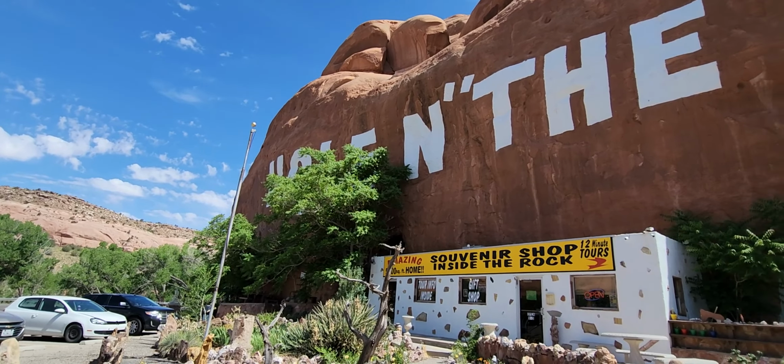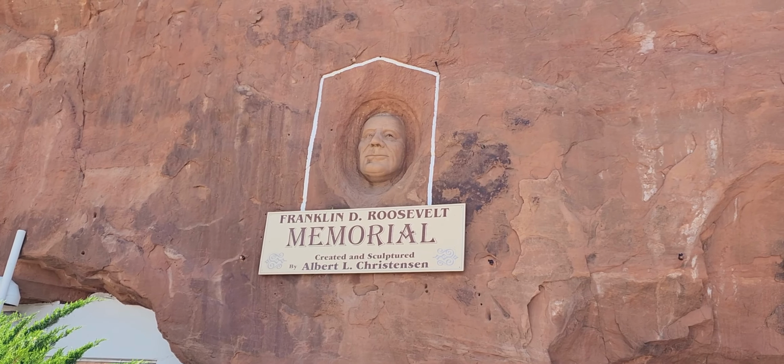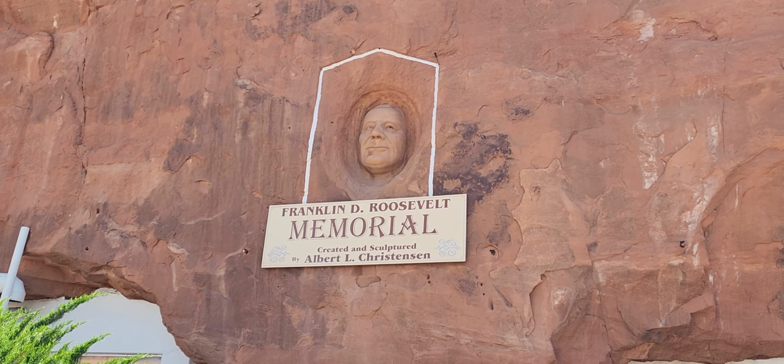Well, Nomadic Weather Bear here at the Hole in the Rock. There's a house in there. We just took the tour. People used to live there, a couple. 14 rooms, 5,500 square feet in the rock. Pretty incredible. You're not allowed to film or take pictures in there. And he also carved out this memorial. Really liked Roosevelt, didn't he? Looks it. Yep. Franklin.